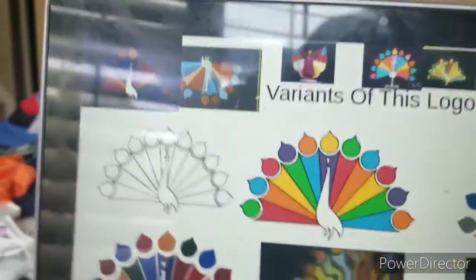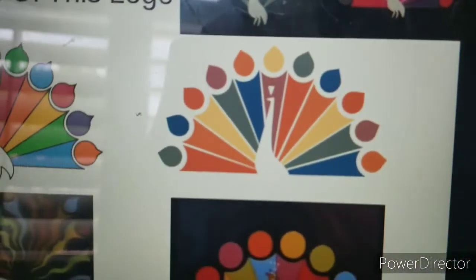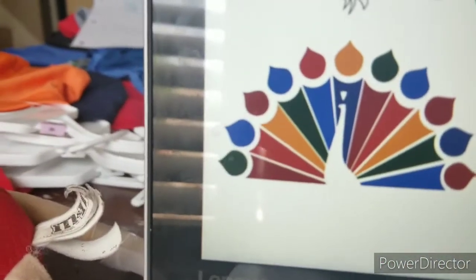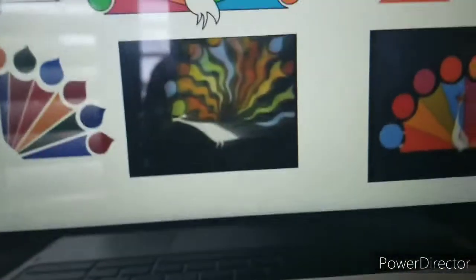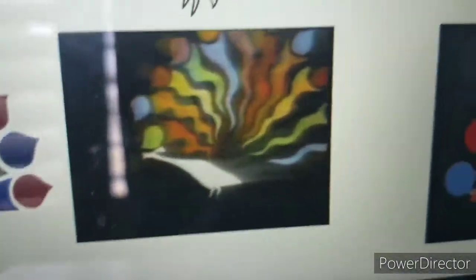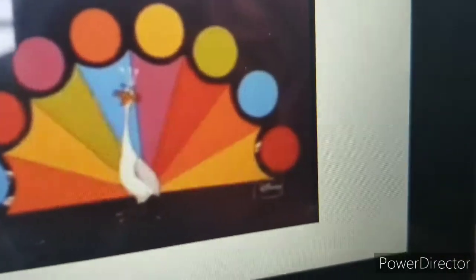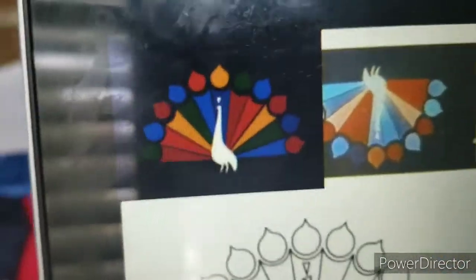Here are so many variants of this logo. One has a print version. One has a colored version. One has the still image of that. One has the 1962 logo. One has the sneezing peacock. Seriously, why didn't people say that about the peacock? One has a Disney animated version of that. One has the spunky one. One has the upside down one. One has the black and white version.